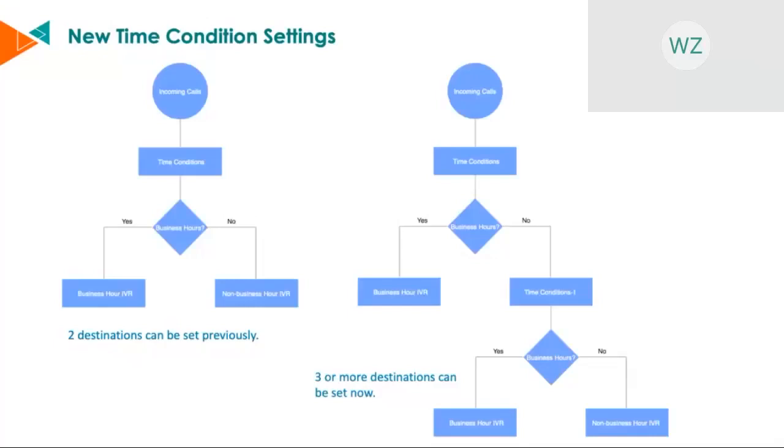For example, you can set a time rule, let's see, time rule 1, with all your weekdays, including morning business hours and afternoon business hours. If calls come in during business hours, then go to the business hour call destinations. If calls come in during other times, then go to the non-business hour call destinations.